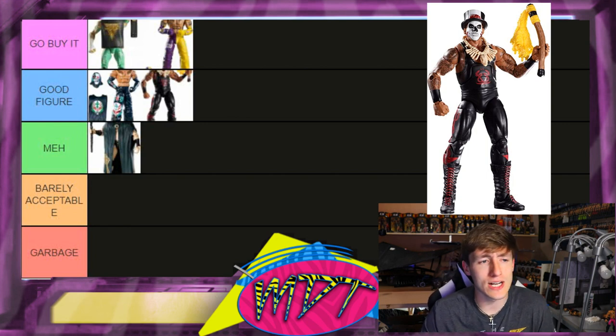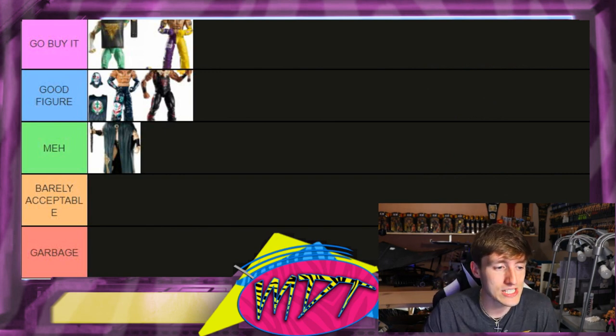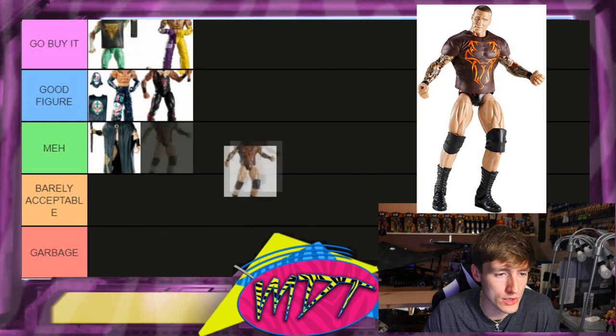I remember seeing that mock at a con a couple years ago for $100. Didn't buy it. Did not buy it, and you're not buying it right now. It's a good figure. Next up is Elite 12 Randy Orton.